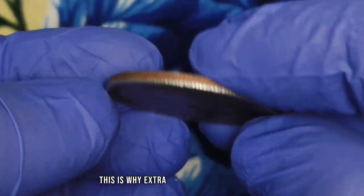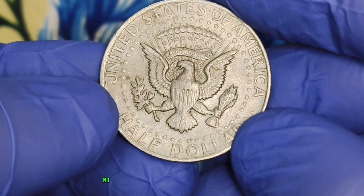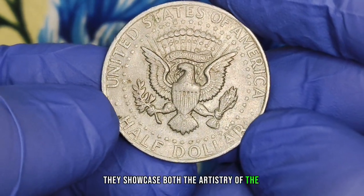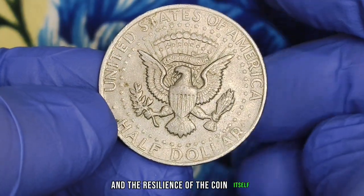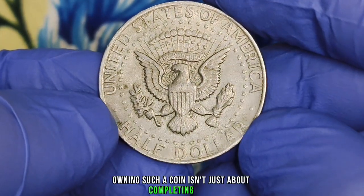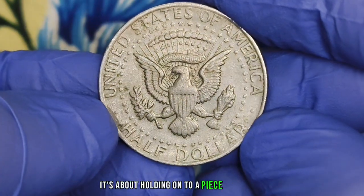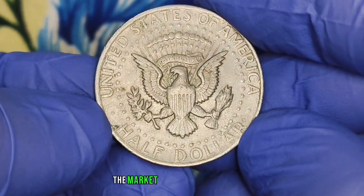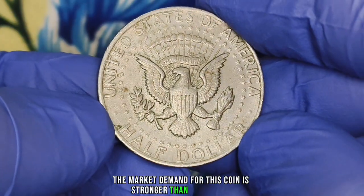This is why extra-fine examples of the 1974 no-mint mark Kennedy half dollar stand out. They showcase both the artistry of the design and the resilience of the coin itself. For serious collectors, owning such a coin isn't just about completing a set, it's about holding onto a piece of history that continues to shine brighter as the years pass. The market demand for this coin is stronger than ever.